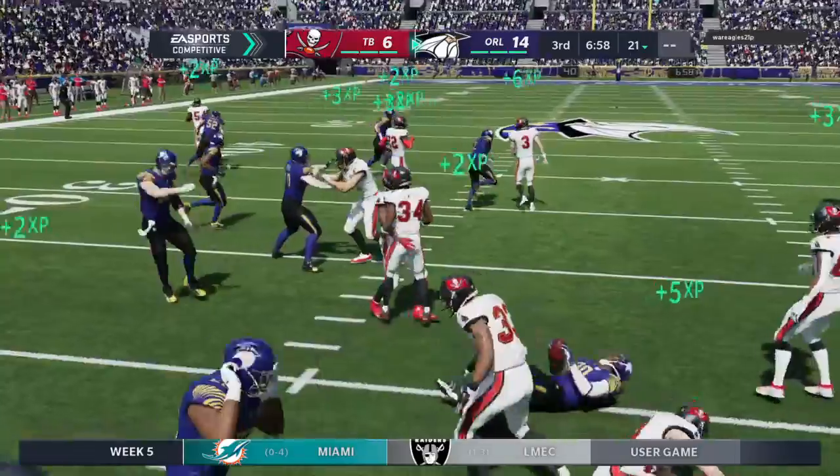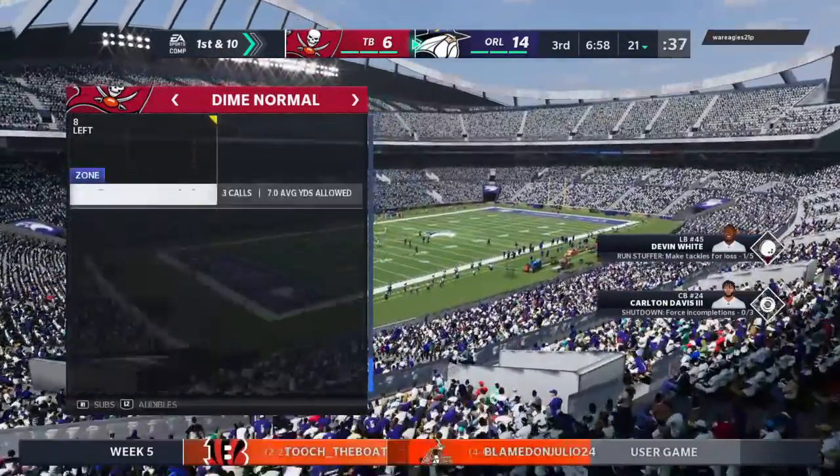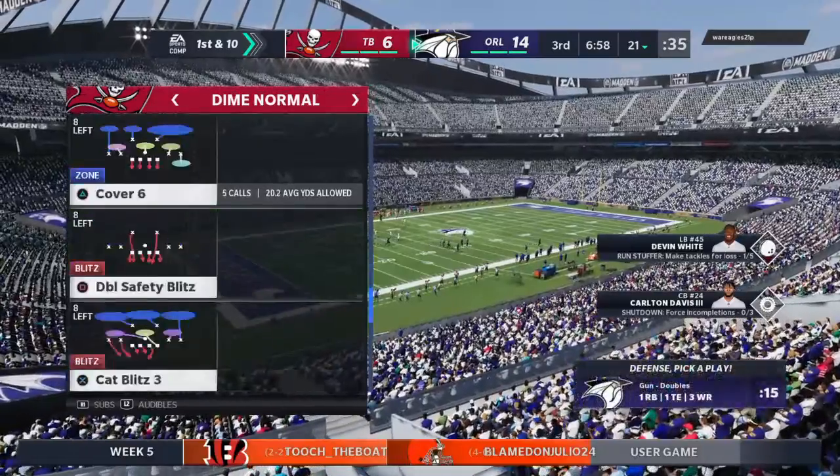And tackled at the 21-yard line, so a net negative there of 4 yards. At their own 21-yard line.